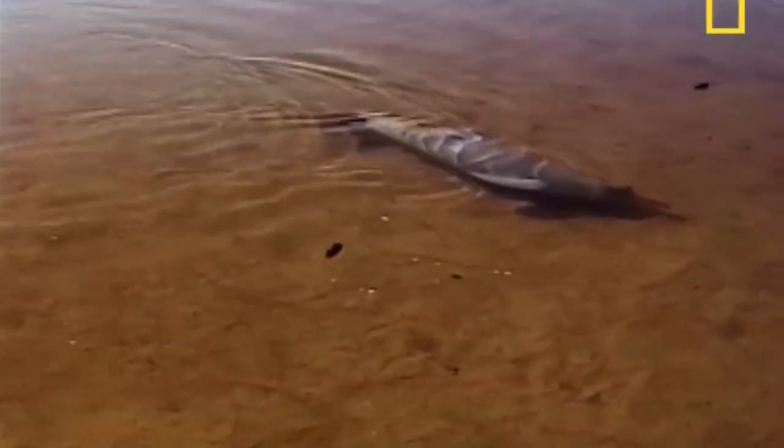Human activity has introduced some severe, immediate threats to the Boto. Their murky river homes are increasingly tainted by chemical pollution. We're seeing a rise in illegal gold mining that's introducing dangerous neurotoxins directly into their food web. On top of that, massive hydroelectric dams are physically fragmenting the river, which cuts off ancient migration routes and actually divides mating populations. The very flooded forests they spent millennia perfectly adapting to navigate? Yeah, they're being fundamentally altered.